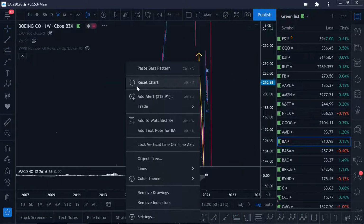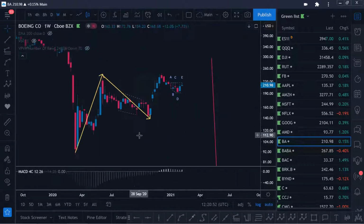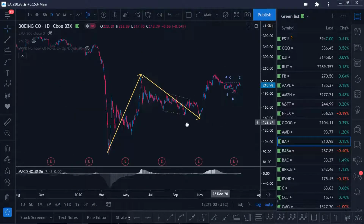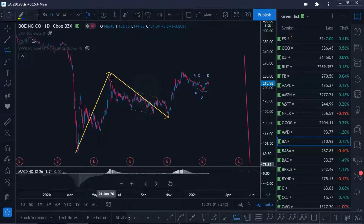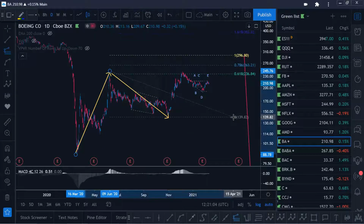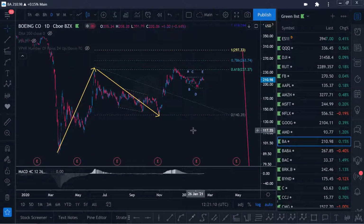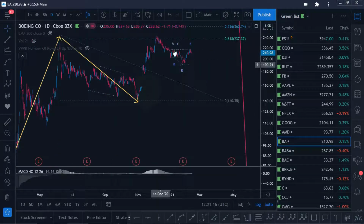When we zoom out, looking for any conviction for longs, the best we have is the daily. We have an impulse, a correction, and an impulse. And structure-wise, maybe there's an upside to come to this, trading up to 297. But when you look at the structure itself, it's a real mess, especially in these lower regions.